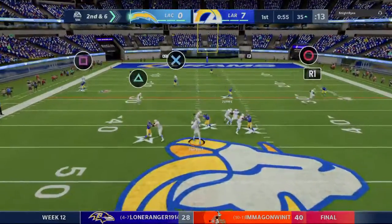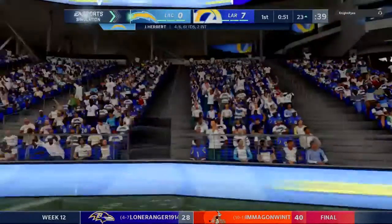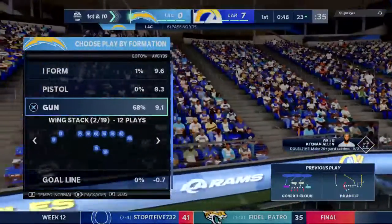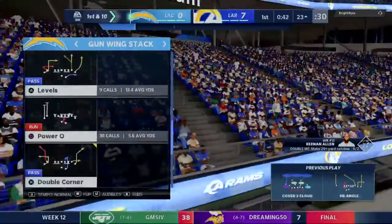Here's Herbert now on 2nd down. He dumps it to Eckler underneath. And this is going to be another 1st down as the tackle's going to be made at the Rams' 23. The Chargers passing game rolling a bit here. They've got another 1st. Los Angeles.